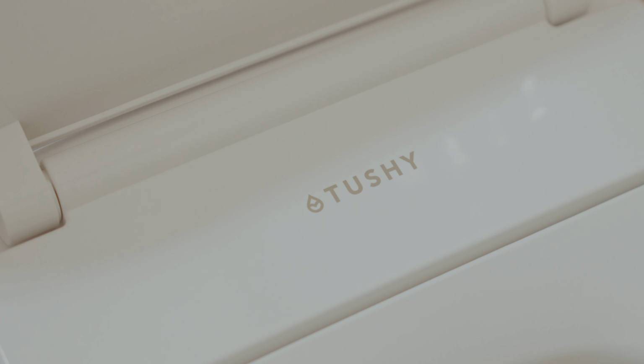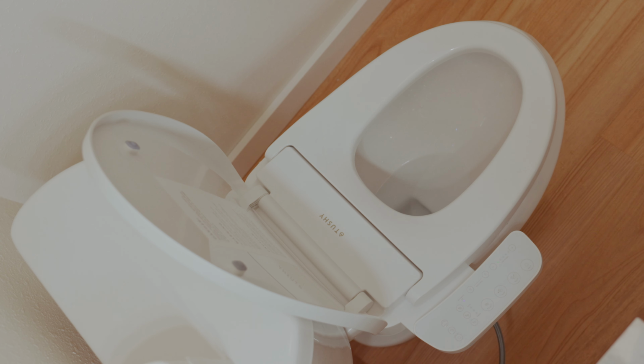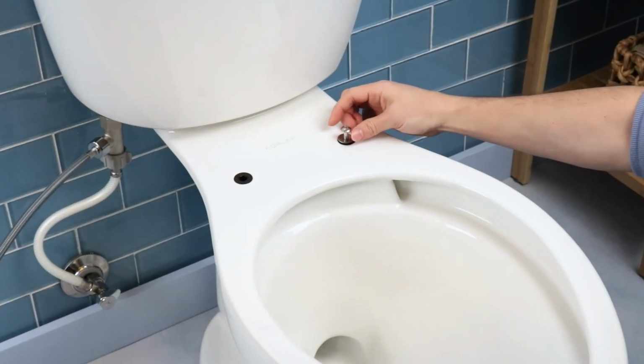It's an electric bidet seat that has a warm water, heated seat, and a dryer, which I can't say I've used before. We chose an add-on model like this because in the future, this will be a rental property, so this would allow us to take this whenever we move. Installing it is very easy.